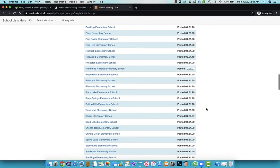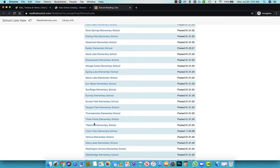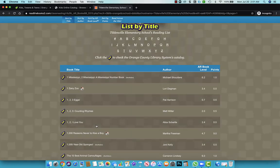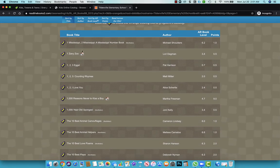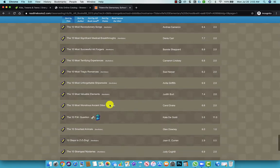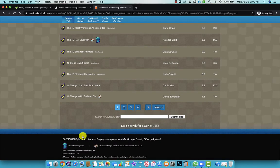Select your school or any school. I'm going to select Tottenville Elementary. You can scroll the list to see a list of books. Some books have an icon beside them. The blue ribbon indicates that the book has won an award. The house icon indicates that the book is in the public library's collection.